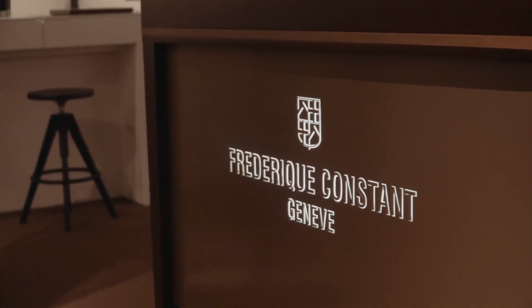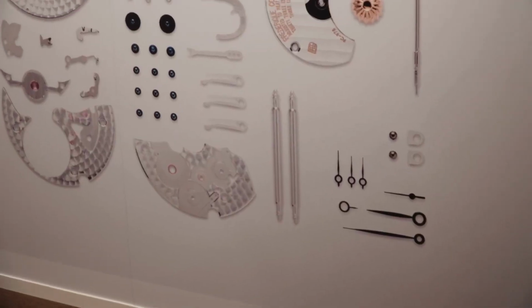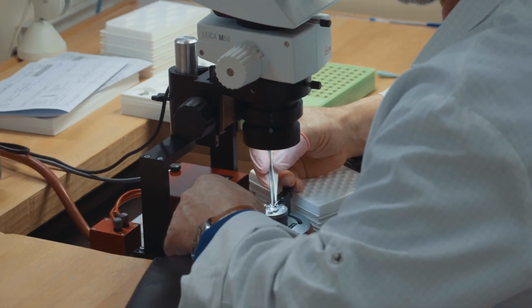Home of Frederic Constant, Alpina, and Atelier de Monaco. We're going to take you inside to the manufacturing. We're going to show you how these incredible timepieces are designed and how they're brought to life by the incredible watchmakers. So lock in with us and enjoy the show.